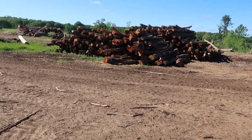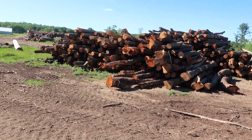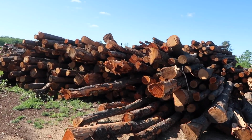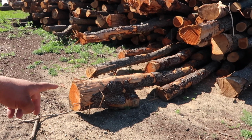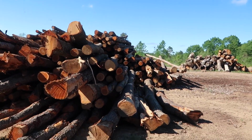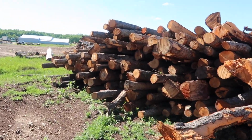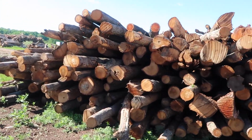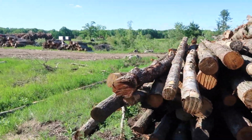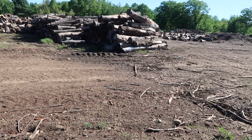That's got to get hauled back here. There's a lot of wood, but some of this we cut off from this job here, which is probably this longer stuff right here. But that's what you like to have when it comes to cutting it with a processor. That's the gravy stuff, the gravy action. But yeah, it's all been sorted out and there's wood everywhere.